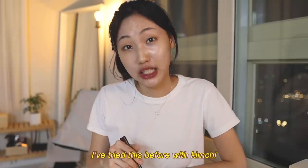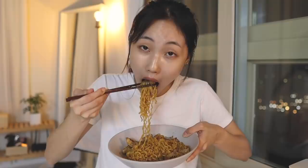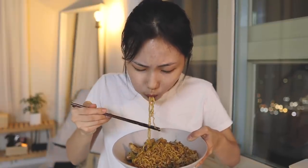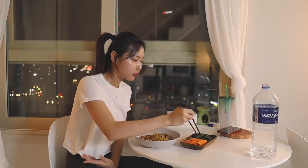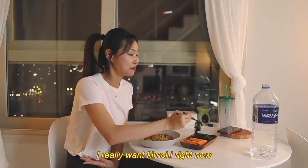I've tried this before with kimchi. It's literally the best. Honestly though, I really want kimchi right now.